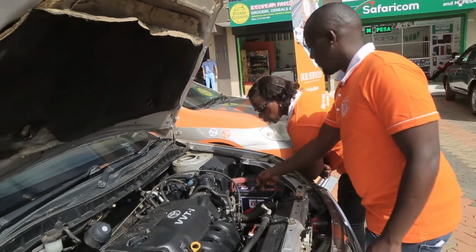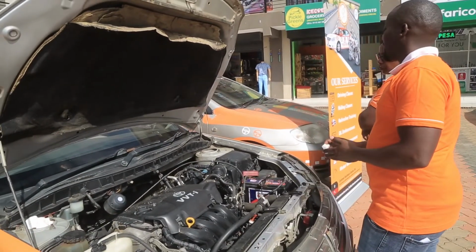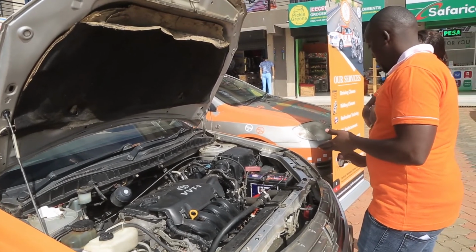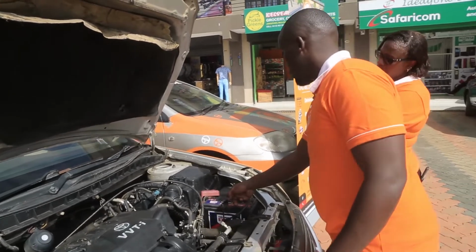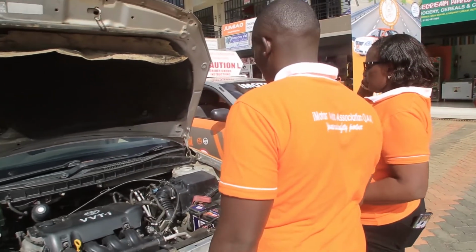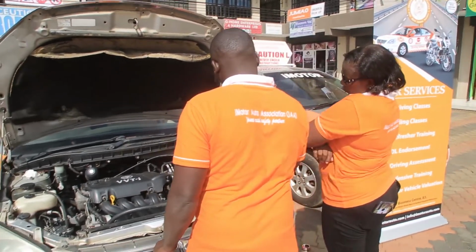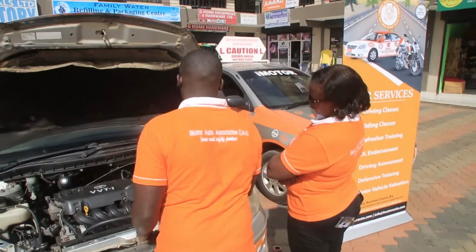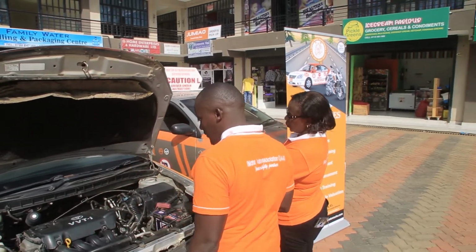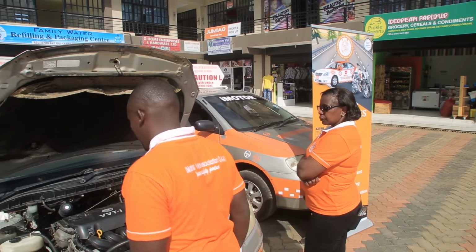Sasa iko green. Hii kala green inamaanisha that the battery is fully charged. That the battery is good to go. Ukiona battery yako hapa imewaka red, ujue inakuambia that battery is low. You are supposed to recharge your battery. Na ukiona battery yako imewaka iko na color white, ujue that battery is no longer in use, imekufa. Now, this is what you call the alternator.